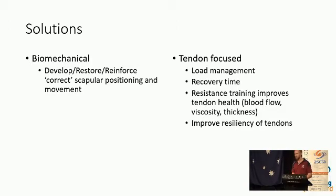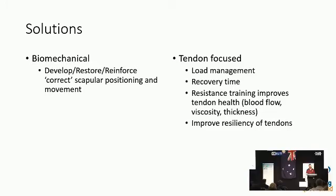All right. So we can use our exercises, we can use assistance, we can use TheraBands to get our athletes moving correctly, and hopefully, if we get them to move correctly, we're going to minimize the pinching, minimize the stress on those structures, and we'll have a healthy, happy athlete.